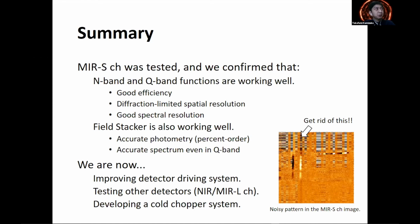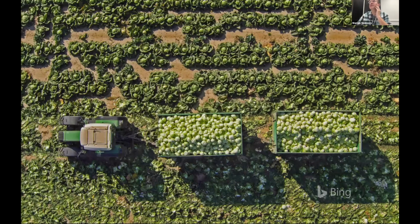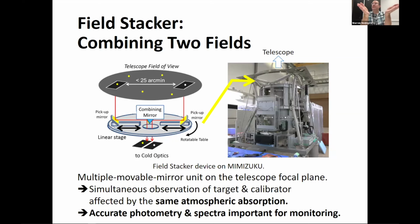So path length on the field stacker, just a moment. Are you asking about this length? It's basically, my question is, if you move the mirrors, you're also changing where the image is brought to focus down here. How do you deal with that? Yes, we actually move this cryostat up and down to compensate the focal length change. Okay, and you keep the midpoint of the targets on the optical axis or something like that? Yeah. Okay, thank you.